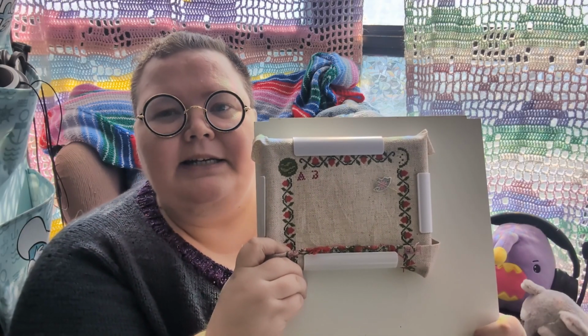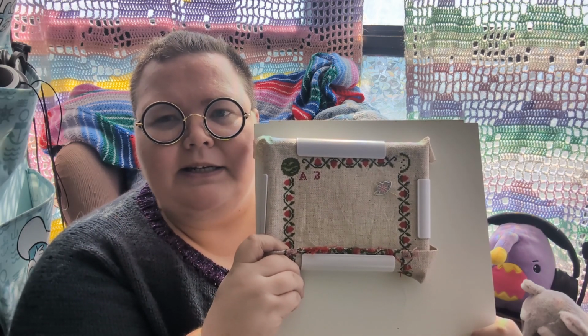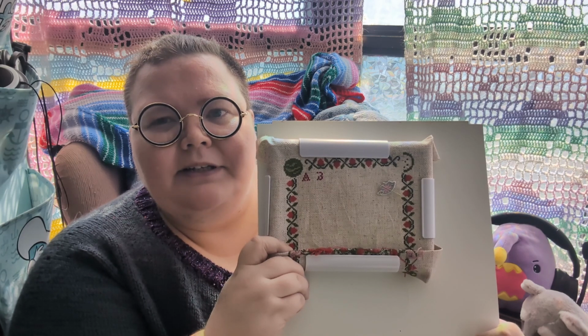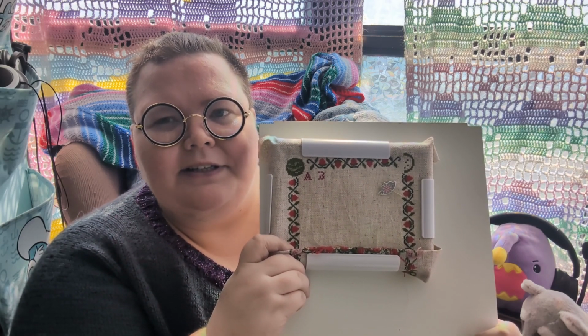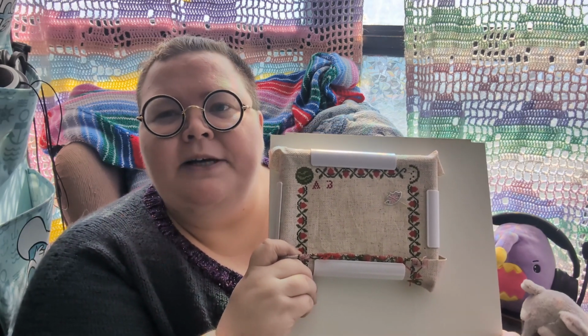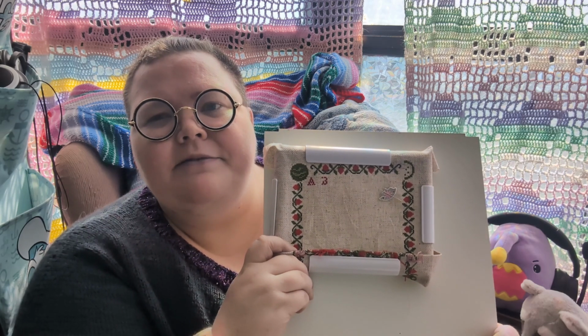So in this case, I did want to do the frame because I think it really ties the piece together, and I love the watermelons in the different stages of being eaten. But if I were to do this again, I would do the border in little chunks as I fill in the center bit. However, the frame is now done, and the frame was over 50% of the stitches, so I have less than 50% of this to go.